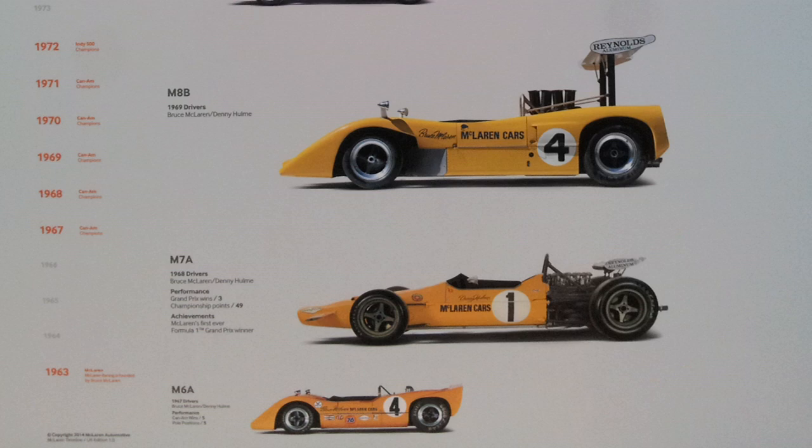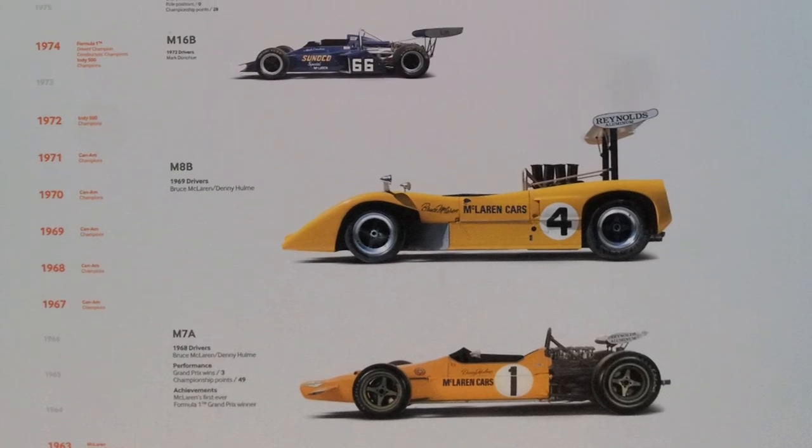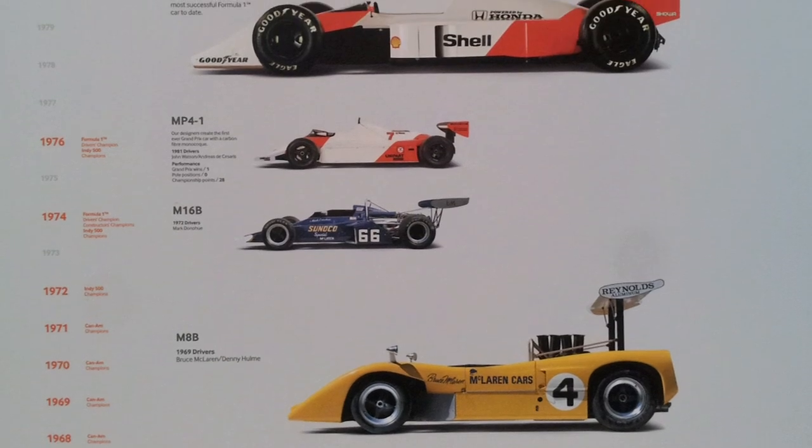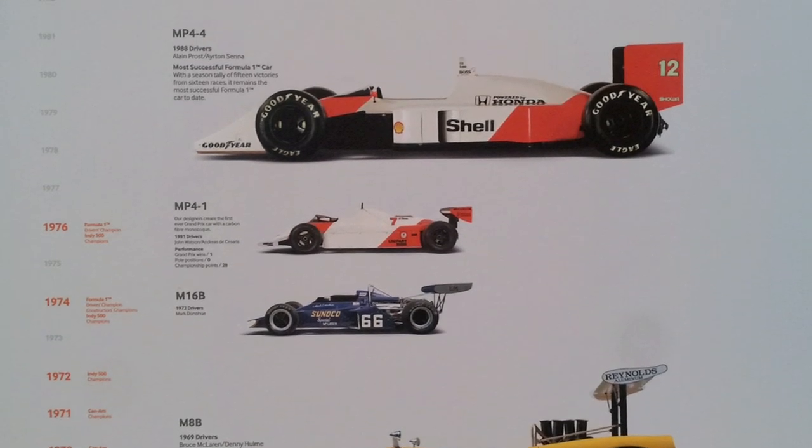Mention the name McLaren to any automotive enthusiast and they'll immediately begin to conjure up images of Formula One race cars dating back to the late 1960s. Since then, the company has won 8 Constructors' Championships and a dozen drivers' titles, but they also make road cars. In behind me is the 2015 McLaren 650S.